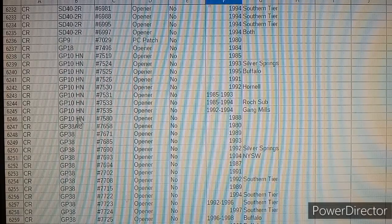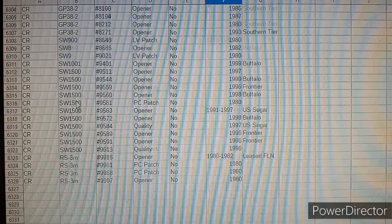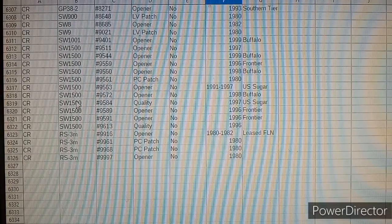GP10 high nose. HN designates high nose. I put that in there so I know it's a high nose unit. Single GP38AC, a bunch of GP38s, GP38-2s, and some switchers, along with 4 RS3Ms. We have this one, 99-16, is going to be leased to Finger Lakes Northern.